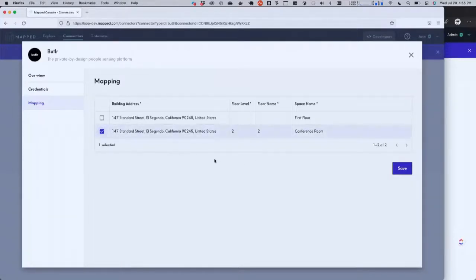Great. And so, many of our customers, they'll want to start with just a trial of our product. And this interface is great because you get to pick and choose using these little checkboxes on the side exactly what data gets loaded into Mapped. So I'm going to go ahead and save that. And within about 15 seconds, our platform would have logged into Butler, extracted all of the data from Butler, normalized the equipment, and also started to pull trend data. So as the occupancy changes in our office, we'll be able to notify your applications or your dashboards in real time.